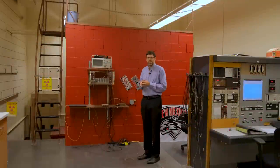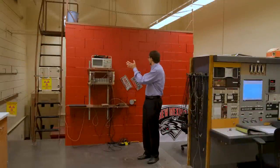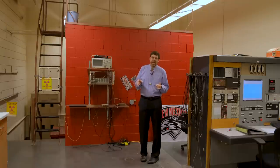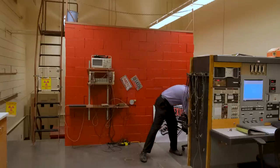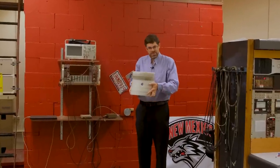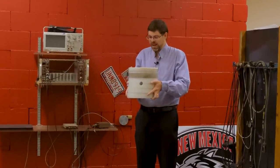So this reactor right here looks, from your vantage point, like just a big old block of red concrete. The actual reactor core is very small, and in fact, a person can hold the core in their hands. Let me show you. This is the size of the core of the AGN-201M nuclear reactor.